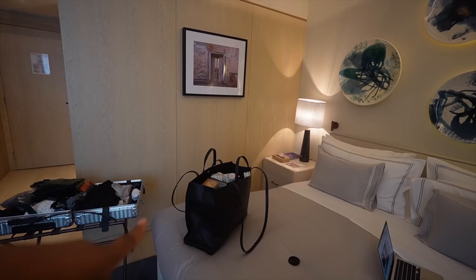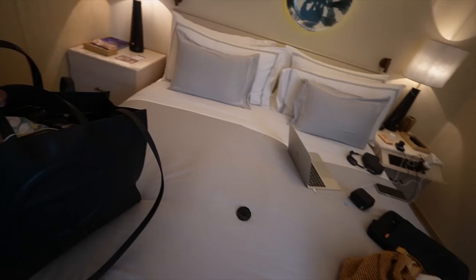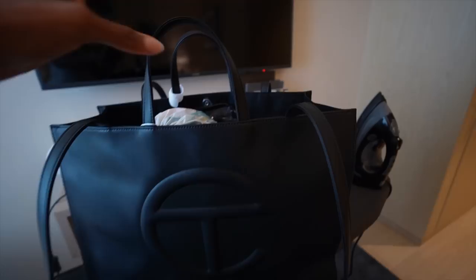I have my carry-on over there, and this is my Telfar luggage bag. You could probably see it a bit better now, because I don't think I showed it to you properly. It's the large size in black. I love it. I think it's really perfect for traveling. However, I can tell that it's not going to keep its shape. It doesn't have a lot of structure. This is my first Telfar bag. But honestly, I'm only planning on using this for traveling, so it's come in handy.